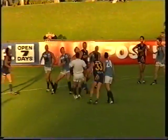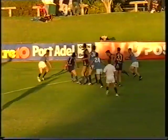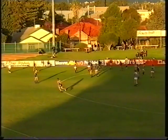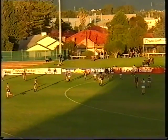Yes, just outside of the 50 there for the Double Blues. Ball tapped down by Biglands. He's certainly getting a few taps as he's come on the ground. Matty Powell. 14-point ball game on the Torrens Arms Hotel scoreboard. 15-8-98. That's the Eagles. They lead the Double Blues 12 goals, 12-84.